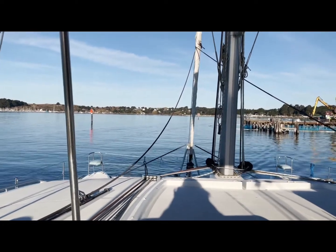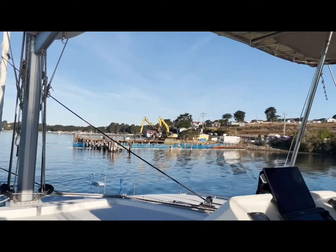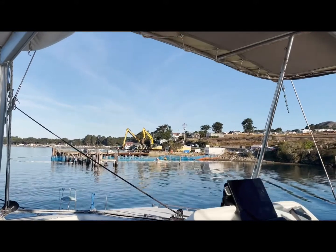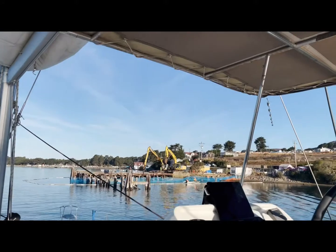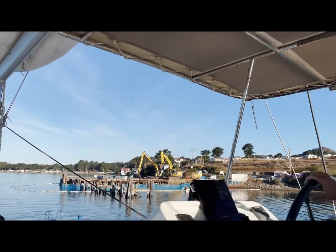Took a dive. He's like, whoopsie. Whoopsie, whoopsie. These guys are tearing up the dock. So yeah, the sign on the other side said it was an old fishery from the 40s. Oh, wow. Huh.